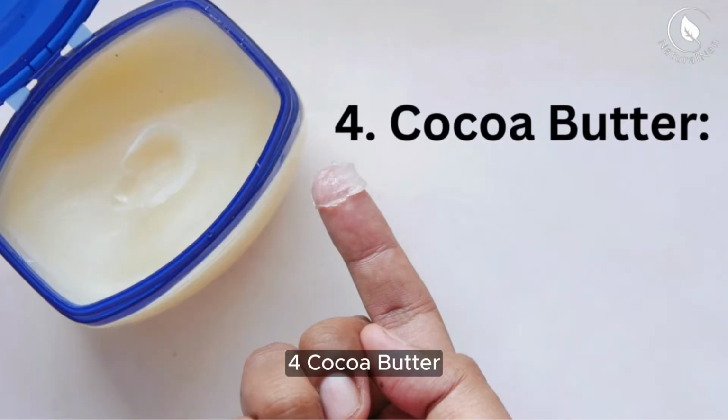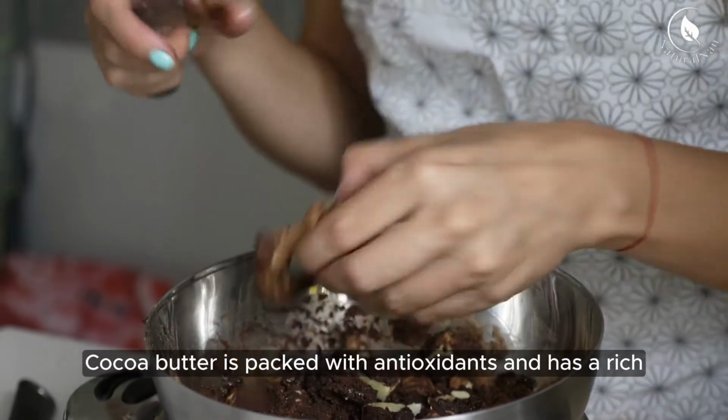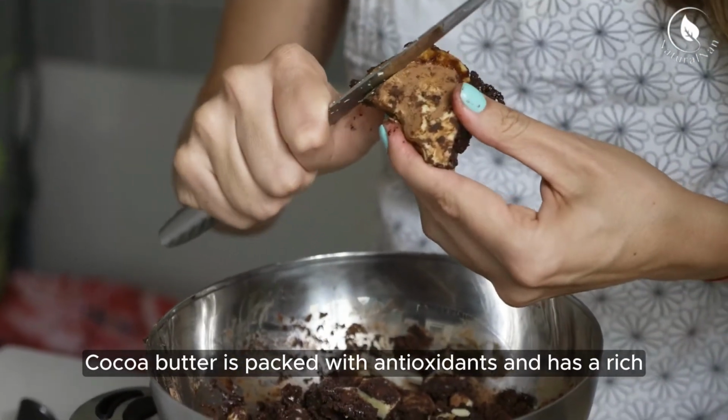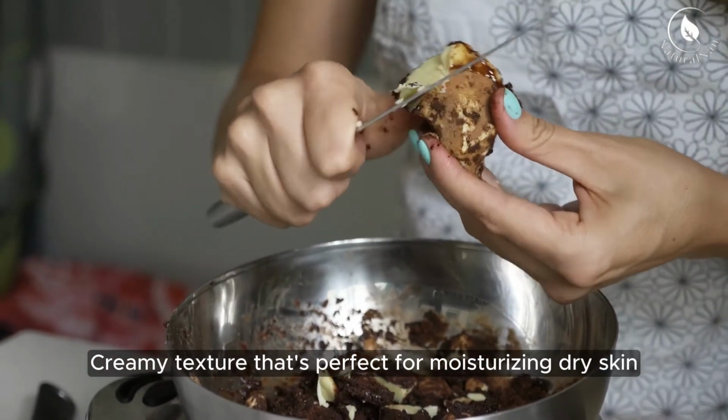4. Cocoa butter. Another excellent choice. Cocoa butter is packed with antioxidants and has a rich, creamy texture that's perfect for moisturizing dry skin.